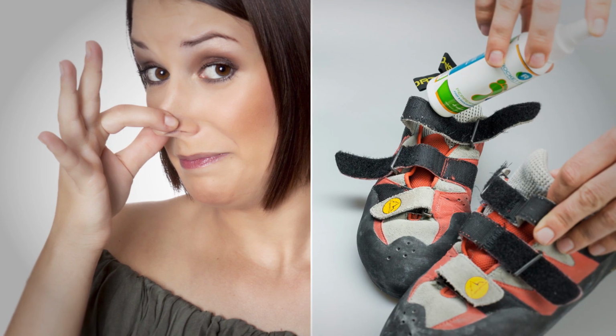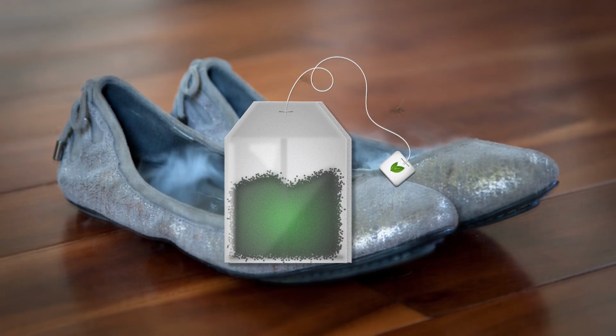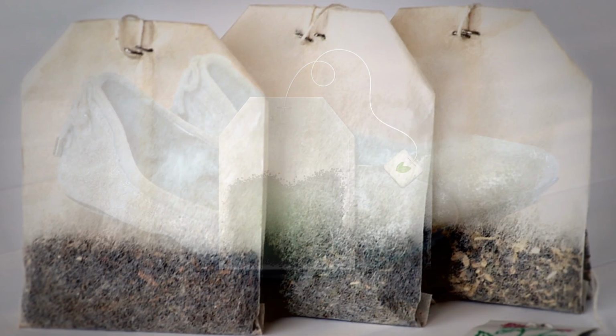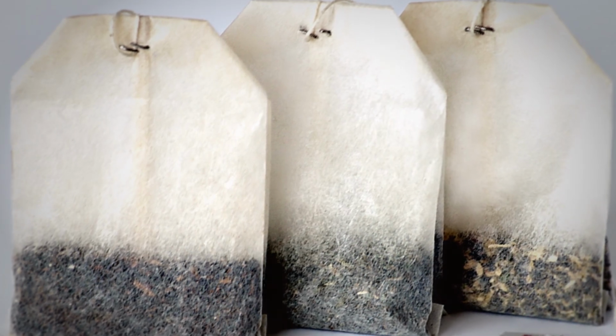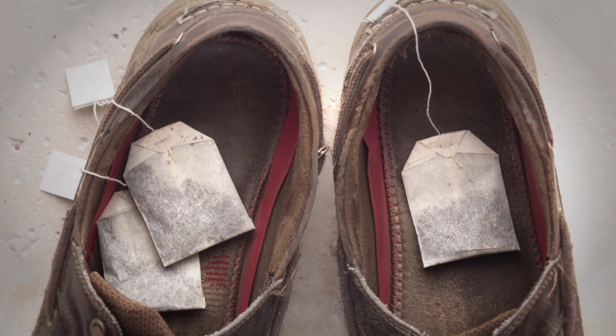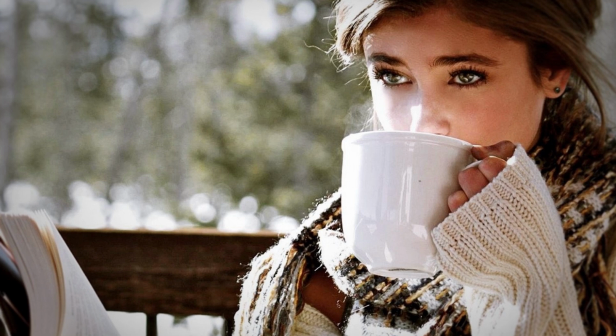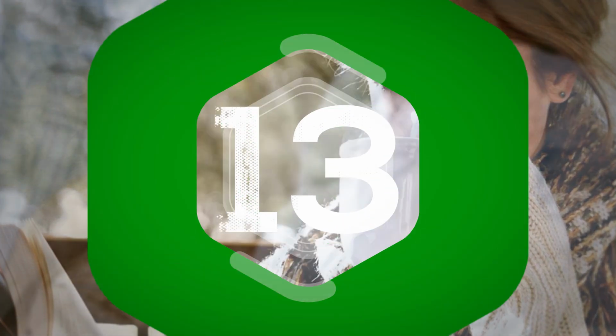Commercial odor eaters are effective, but can get expensive. But if you happen to be a tea drinker, you can deodorize your shoes in a much thriftier fashion, and just as effectively. That's because tea bags actually absorb odors. Placing one in each shoe and allowing it to sit there overnight will have them fresh and odor-free in the morning. Just remember to throw those tea bags away and use a fresh one for your morning cup.